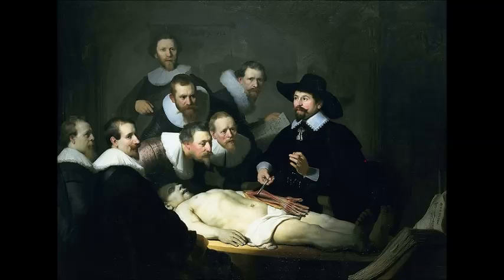My favorite part of the painting, though, requires a bit of medical expertise, so you're going to learn some vocabulary here. The muscle on which Dr. Tulp is pulling, right here, with the hemostat there, is the flexor digitorum superficialis. And when that muscle contracts, it flexes the proximal interphalangeal joints of the fingers.